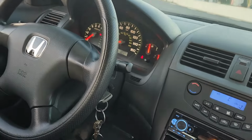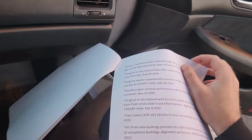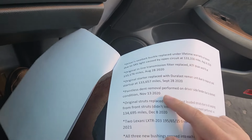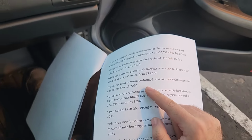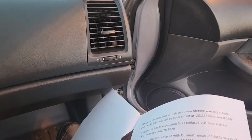It still worked, but on cold starts you get that. So that got replaced. And then I had paintless dent removal performed on my driver's fender because when I got the car, that was pushed in a little bit. So now it looked better.